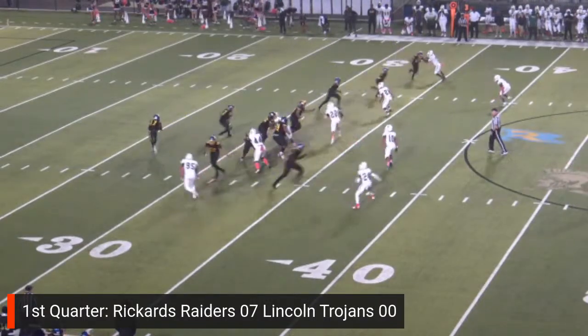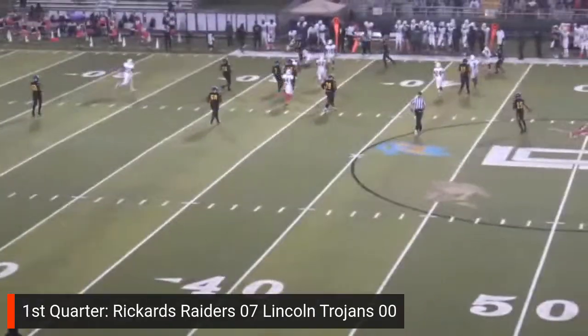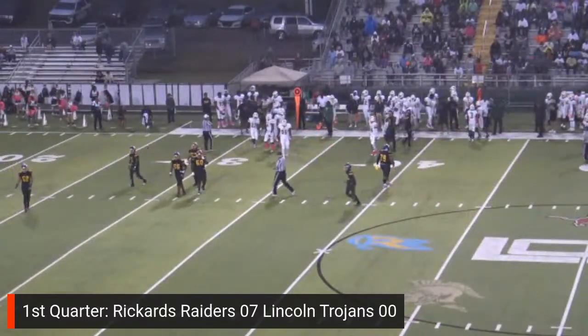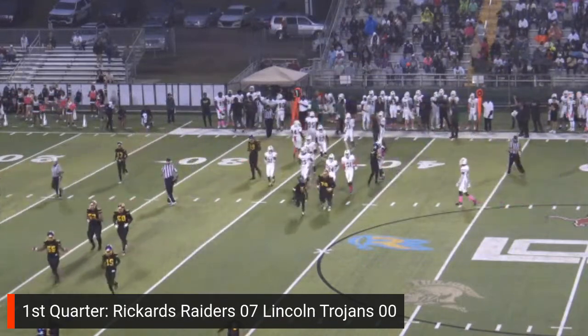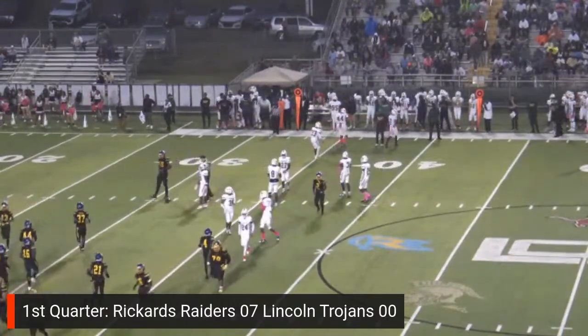And we're back. Everybody on that left side, he's running to his left, trying to get out of bounds. Lincoln stretched out, wouldn't let him turn the corner. All the blocking was on that side. Wait for the misdirection. It's probably going to come soon. That's what that leads up to. 7-0. Lincoln defense held.